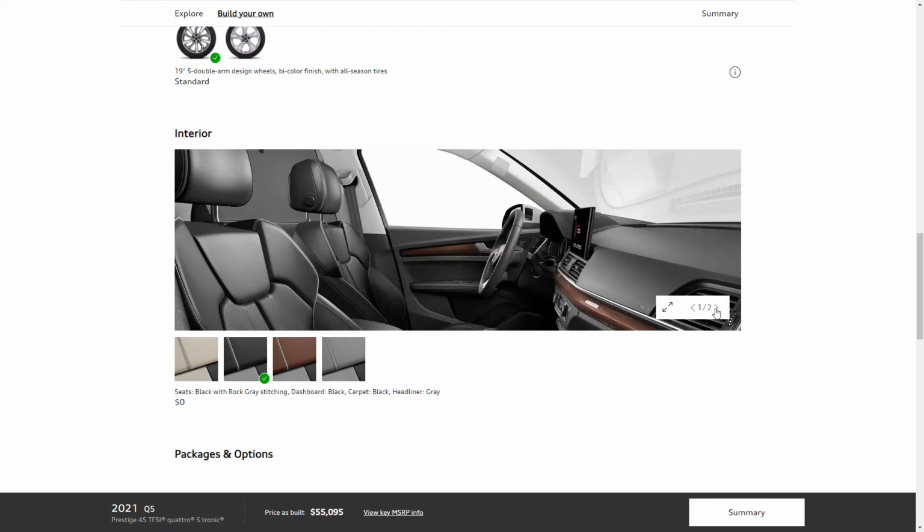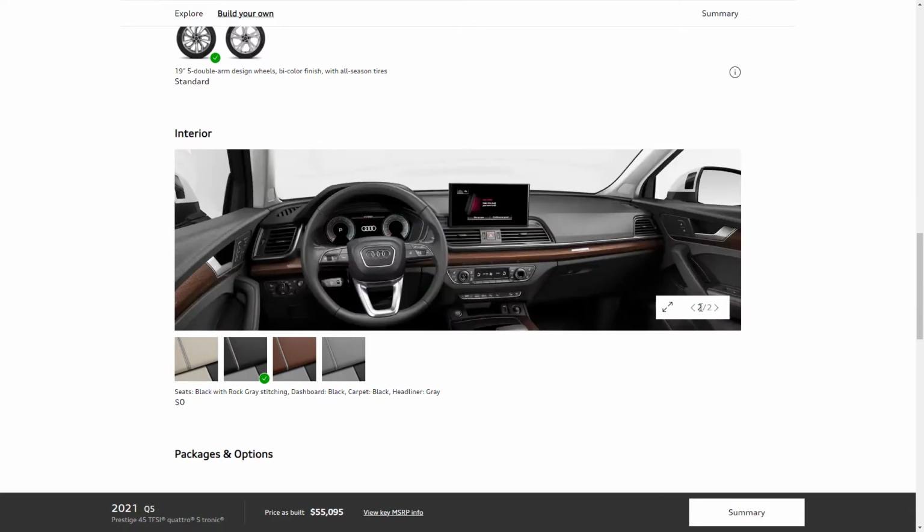Let's take a look at this other slide. Gives us a different shot. I like the burl walnut look. They don't really give us the exact name of the trim, but it looks kind of a burl walnutty kind of color, so I like it. It looks good along with the black leather, and then we've got the ibis white exterior.